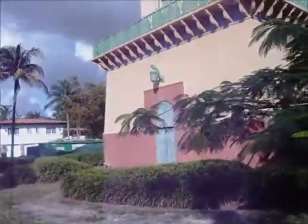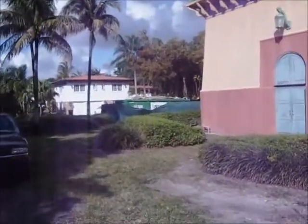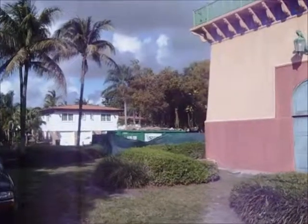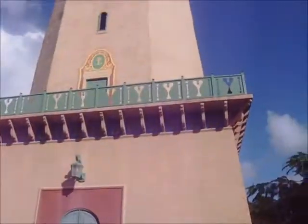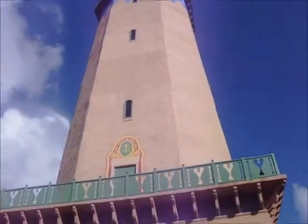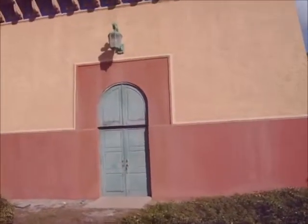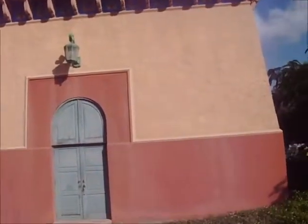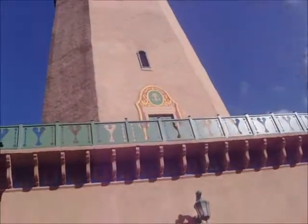You can see this door over here needs work, and they have a dumpster over here. And you can see it's full of debris. They are currently restoring it right now, but I thought it was really cool. The architecture is very typical of Coral Gables. George Merrick had a vision for the city of Coral Gables to make everything look like a piece of art. And he was true to his vision.